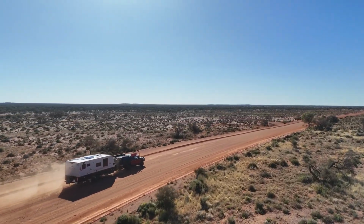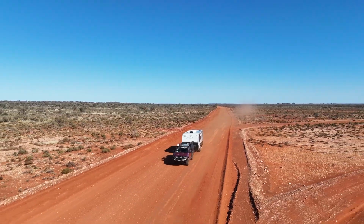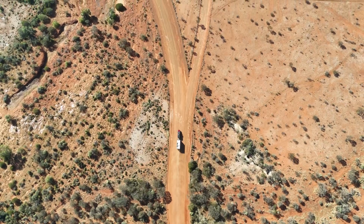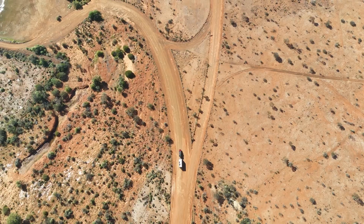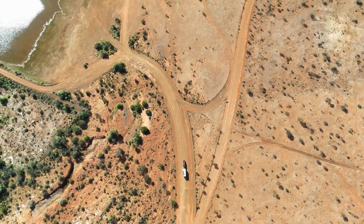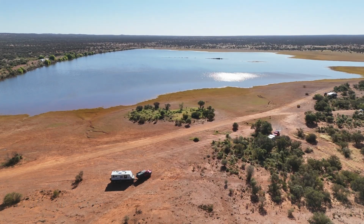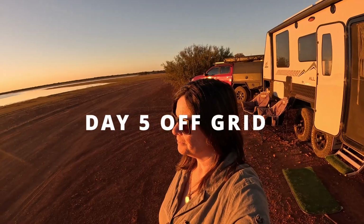It's not far off the highway, so it makes an easy overnight stop or even a couple of days if you want to slow down and soak up the atmosphere of the goldfields. So whether you're chasing a bit of history, a quiet spot to set up camp, or just want to enjoy a classic outback sunset, Malcom Dam is worth pulling into on your way through. Don't forget, Malcom Dam has been linked to a brain-eating bacteria. That means while it's fine to camp, fish and take in the views, swimming here is not recommended. Beautiful sunset at Malcom Dam. Beautiful.